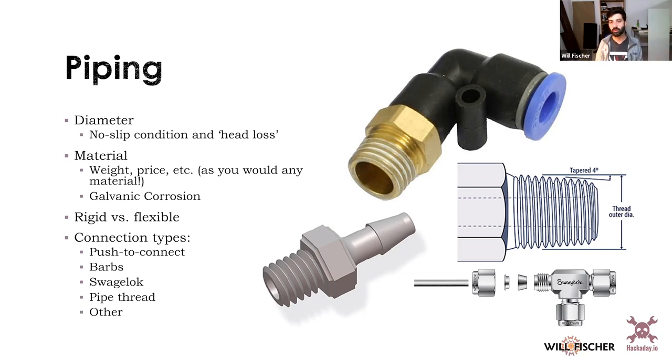But rigid and flexible are important. If you have something that's going to need to be in a static place, then I would definitely have a rigid pipe. Connection types, I just want to go over some of my favorites. What you're seeing here is a push to connect. And these are really nice, particularly for pneumatic systems.